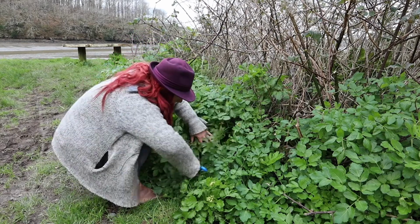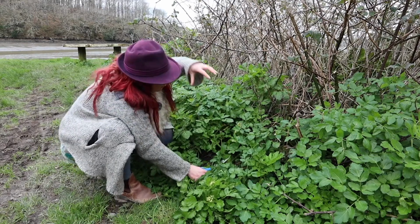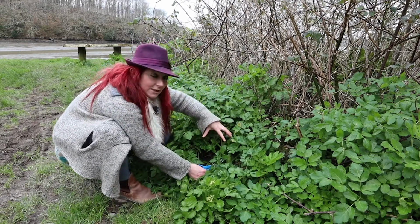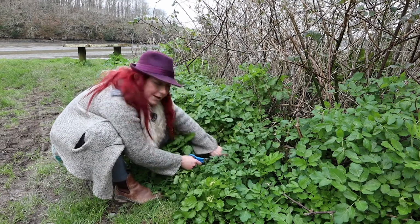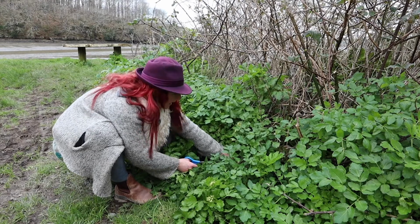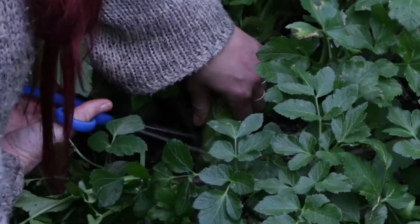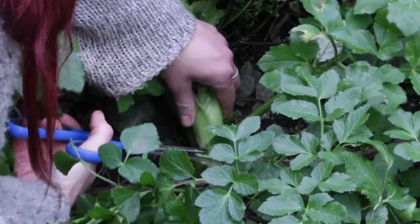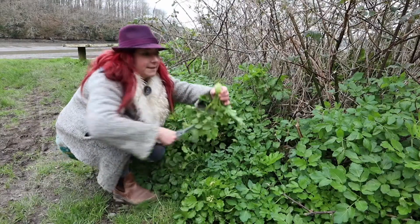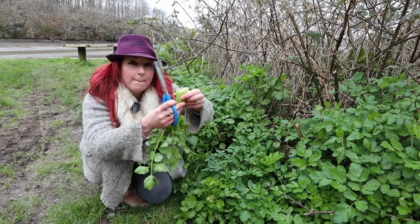So coming down here into the rosettes of the Alexanders themselves, what you want to do is focus down into the centre rosette of the plant. When you do that and you run your hand around the base of the plant, you feel almost like a pregnancy, a fat part of the plant. And if you snip your scissors through, and I bring this up to camera, you can see that we have a large fat parcel here.